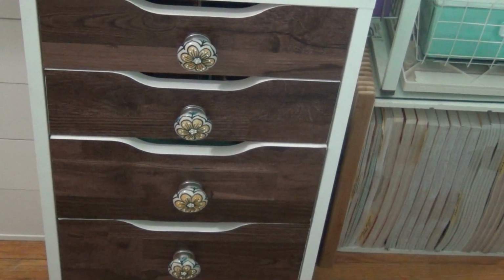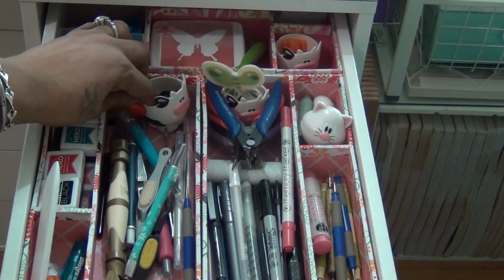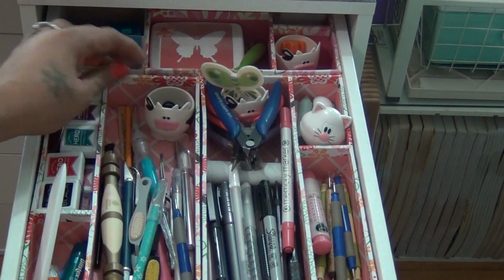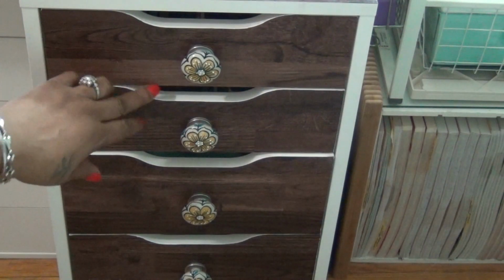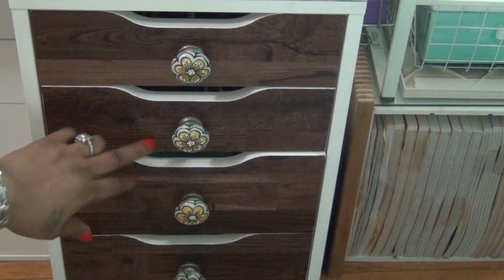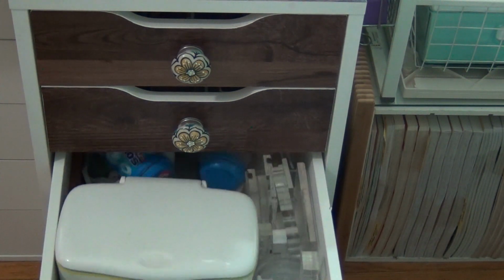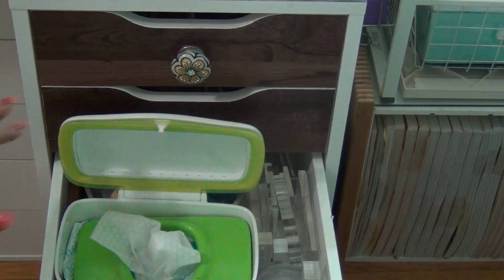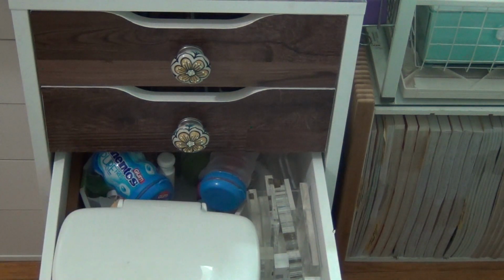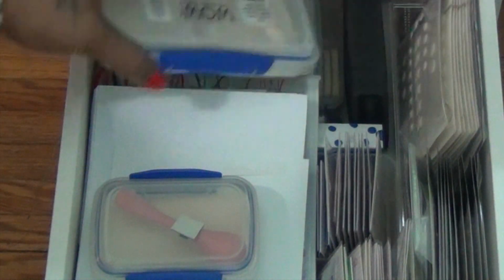On the right unit, in the first drawer, I have a bunch of tools and pens and a mishmash of stuff. In the next drawer, again, a mishmash of stuff. I have some mini punches and erasers and stuff. In this drawer, I have things to clean and my clear blocks. This came from Amazon and it keeps my wipes very nicely. And I keep those Mentos containers because they come in very handy for storage. And in this drawer, I have embossing powders, melted powders, and a bunch of embellishments.